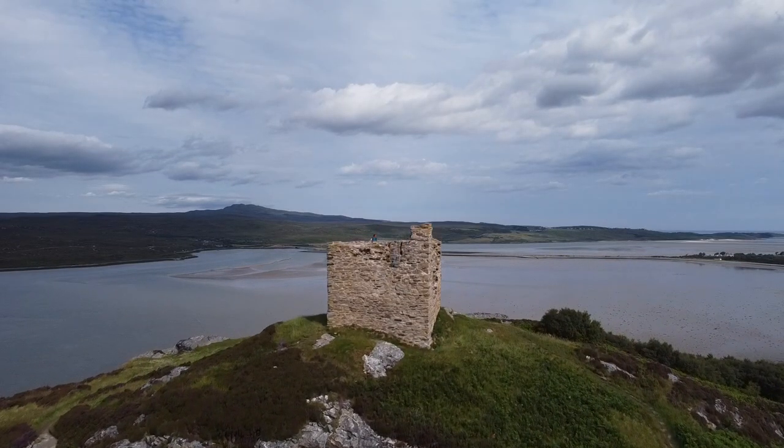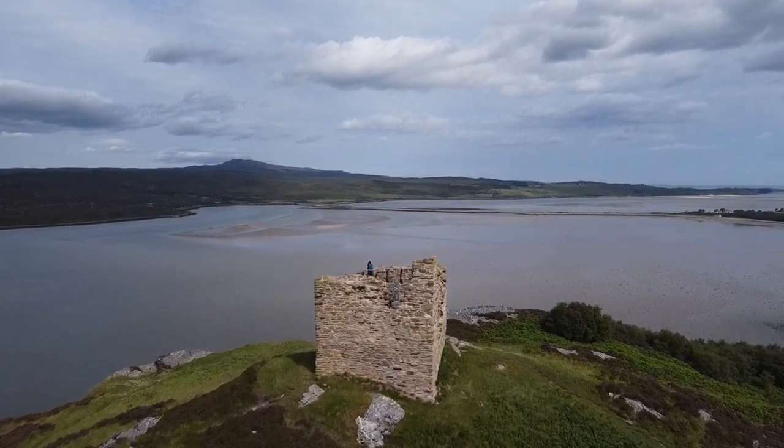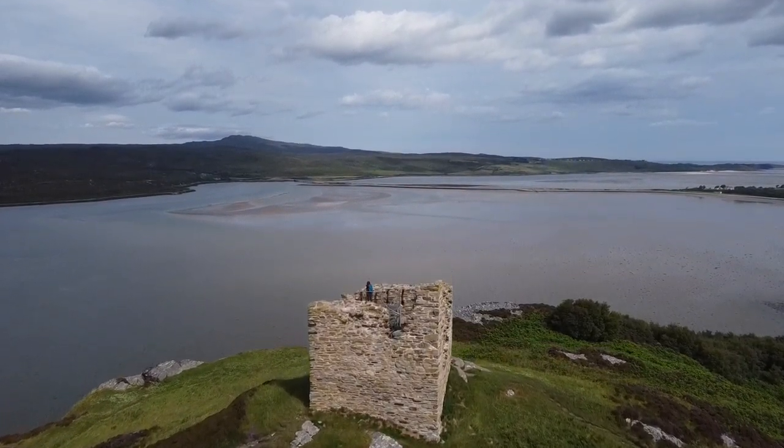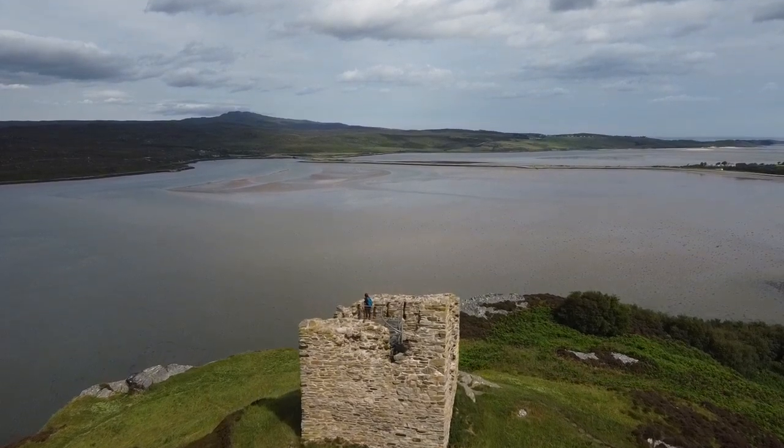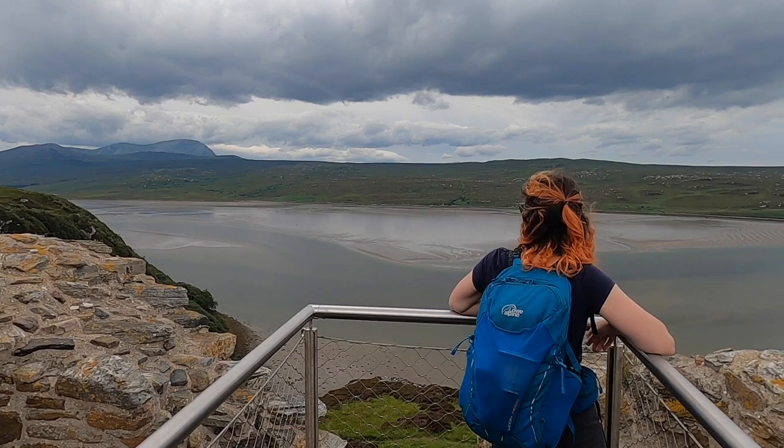The exact age and origins of Castle Varrich remain a mystery, although it is said to be over 700 years old. The area has been inhabited since prehistoric times, and the castle sits on what would have been an important site, giving a vantage point to the surrounding land and sea.